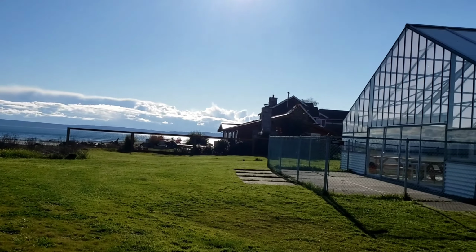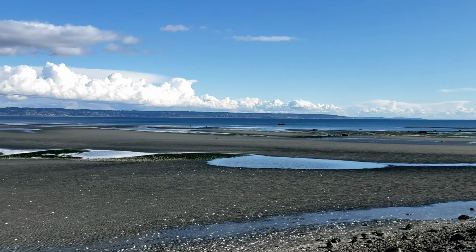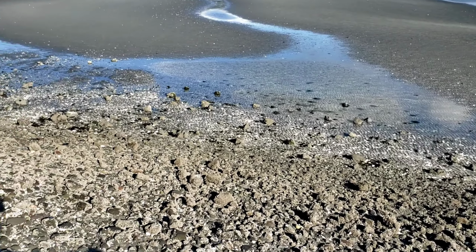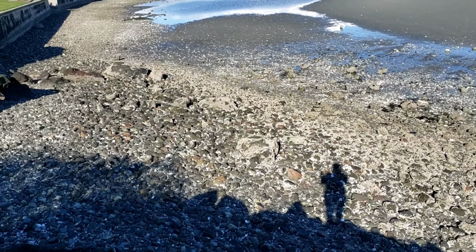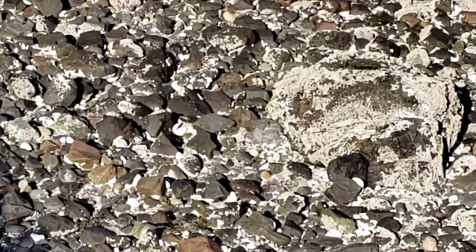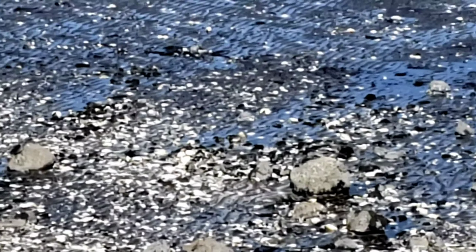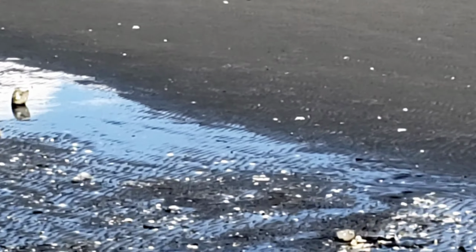They're doing some work over there, so I can hear the thing. You can hear the seagulls in the distance. And I'm showing you down here, there's my shadow. Hey, shadow. But you can see various other little things, those red spots. Let me just zoom in. So there's all kinds of shells down there that I go digging through. This is where I find my moon snail shells and various other things.